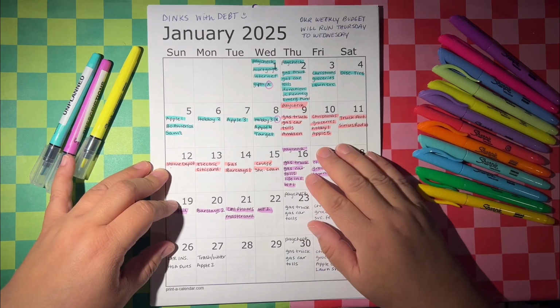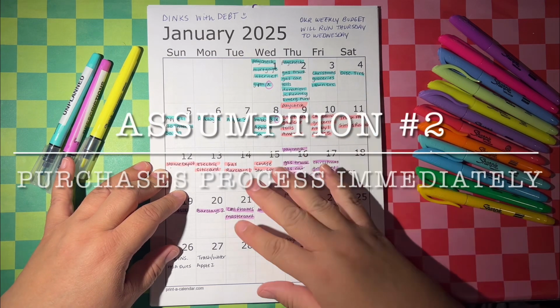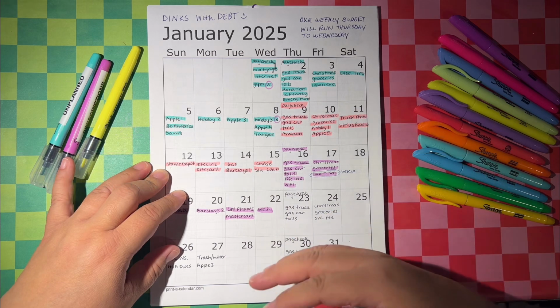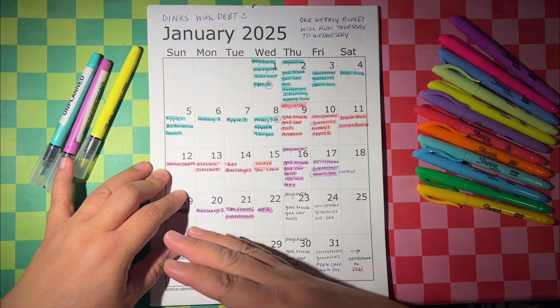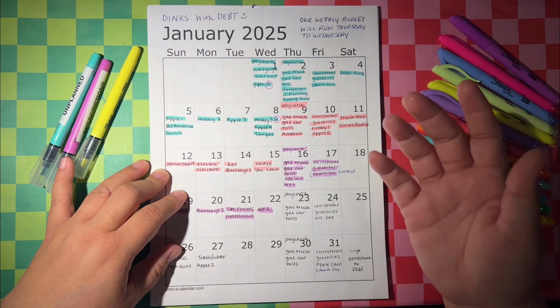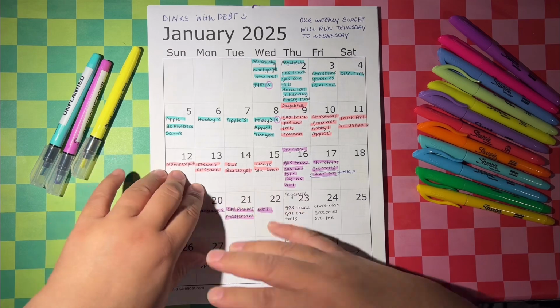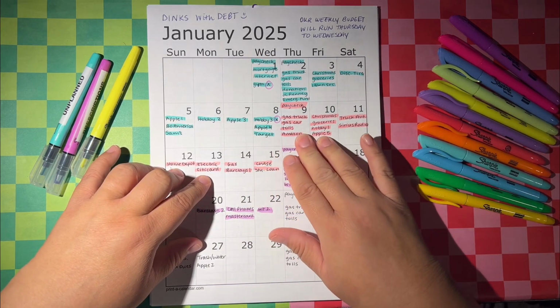So the other thing that I realized is that there's a processing time for point of sale purchases, or if you go out to eat at a restaurant and you purchase essentially the food and then leave a tip, there's still some additional processing with that vendor or merchant that it's going to take a couple of days to process before it hits your bank account.